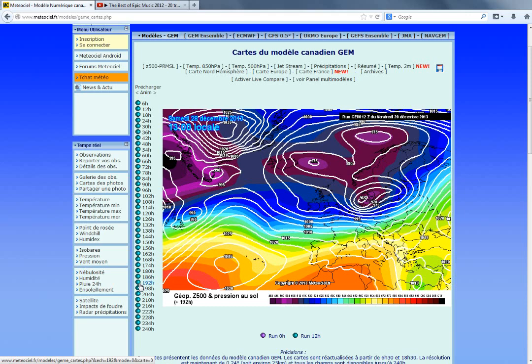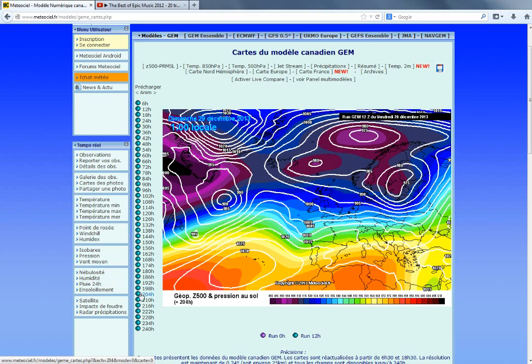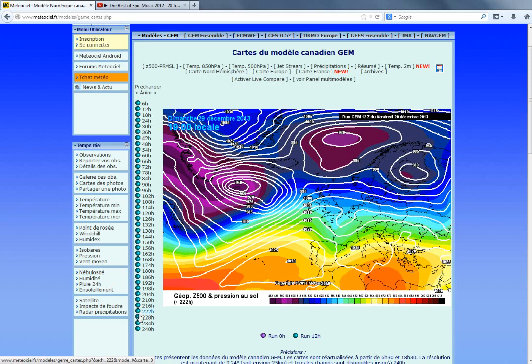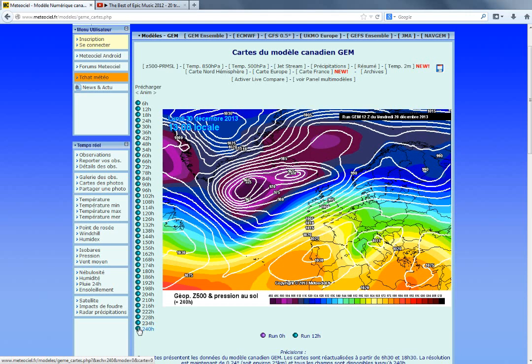192-hour chart. So this model does differentiate from the others, and it goes all the way out to 240 hours, which is the 30th of December.